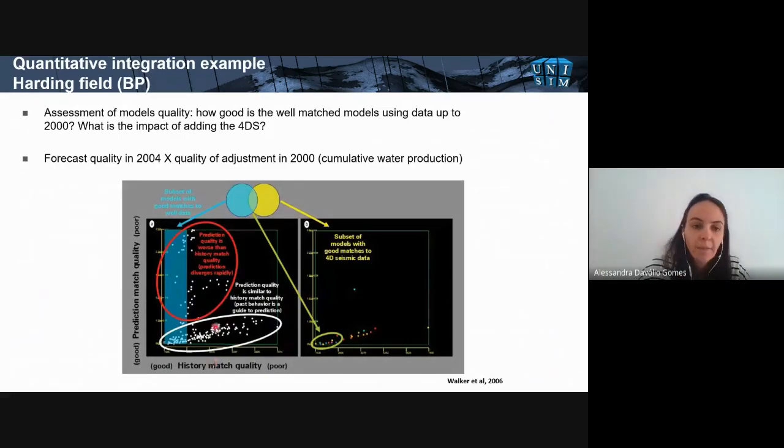First of all, they did a data assimilation using history data up to the year 2000, and then they studied the behavior of the forecast of these models. How good was the forecast from 2000 up to 2004? They were evaluating the quality of the forecast against the quality of the history matching. The x-axis is the history matching quality, and this is the prediction match quality. The models in this white ellipse are what we would expect: if the data simulation provides models that honor the well data, it gives me a good prediction.